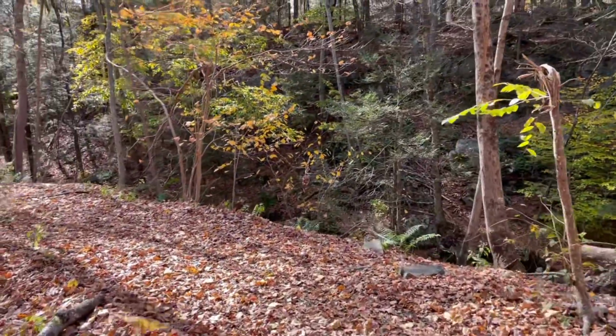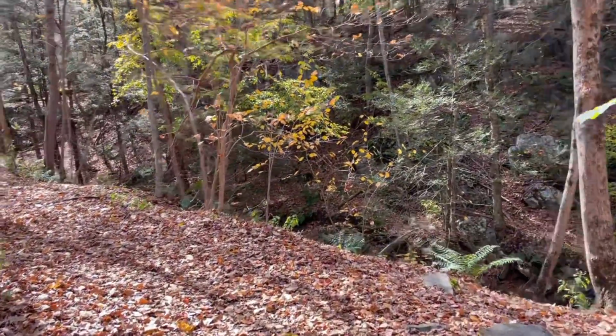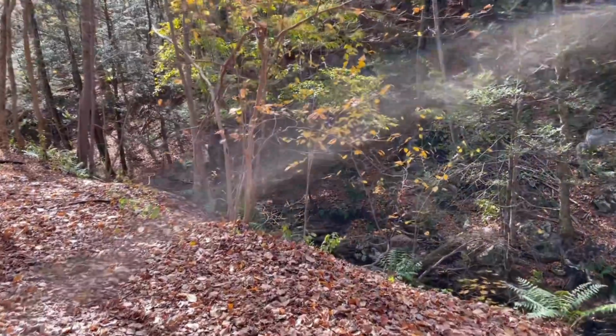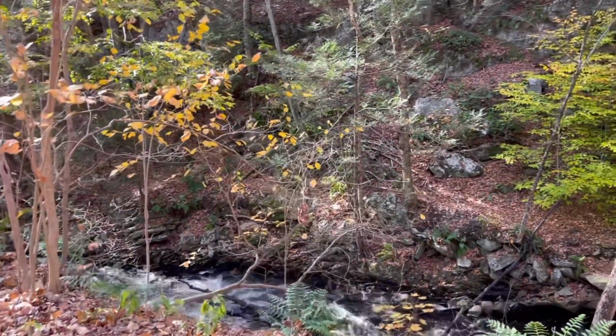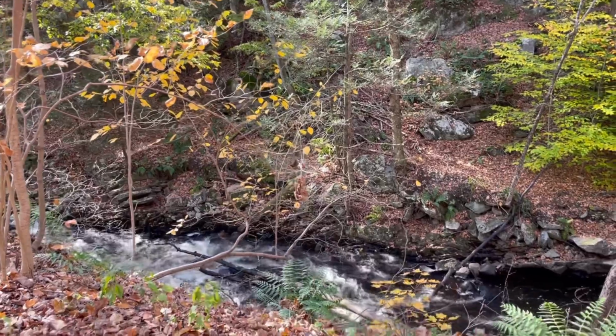It was just incredible, all the history to this area in Connecticut. There's just so much to see. It's just amazing. So anyway, as I'm chatting, we're walking up the hill.